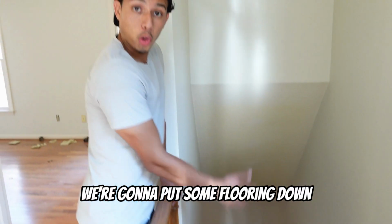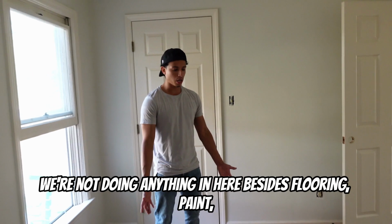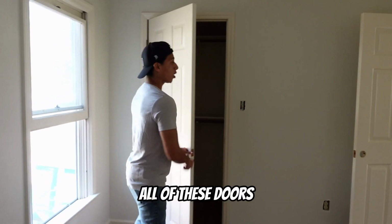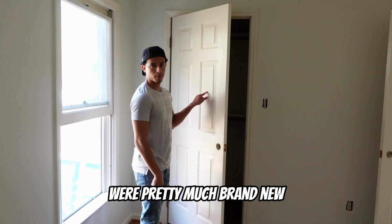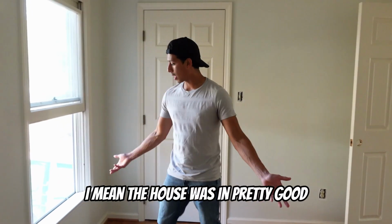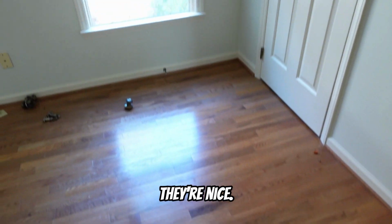We're gonna put some flooring down on the stairs, obviously. Some LVP. We're not doing anything in here besides flooring, paint, light fixture. All of these doors were pretty much brand new, so we're just changing the hardware on them. And this house was in pretty good shape. We haven't even touched the floors, and look at the floors, they're nice.